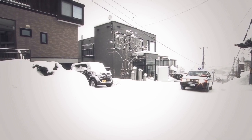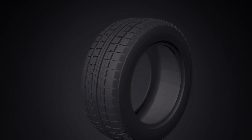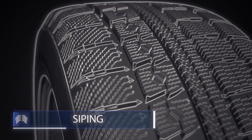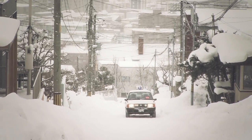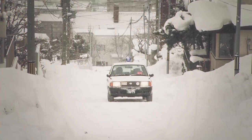Nitto has revolutionized the tire design process, optimizing one of the most important winter tread features for studless tires: siping. Studless tires have far more sipes than winter performance tires. Even though adding more sipes can make the tread blocks more susceptible to flex, the benefit of ice and snow traction far outweighs the loss in this trade-off.